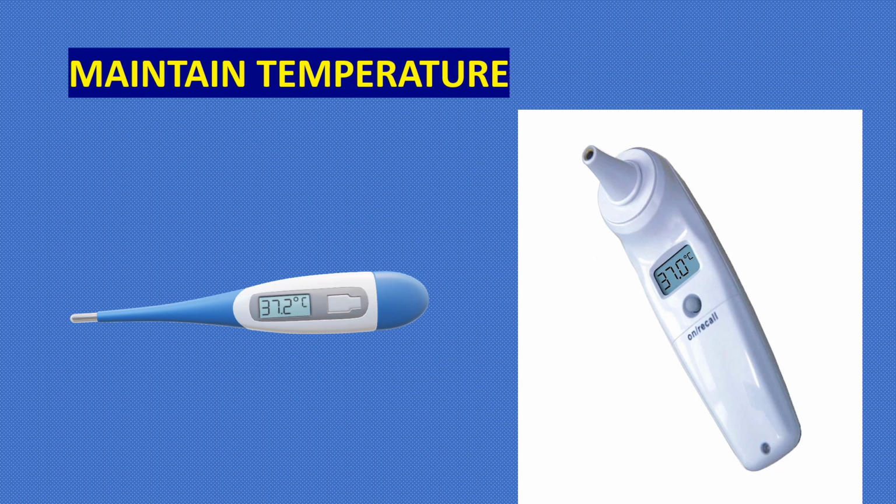Ensure that you maintain the expected temperatures and prevent hypothermia.